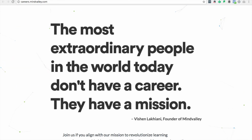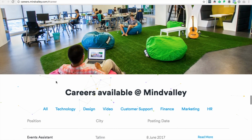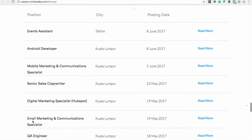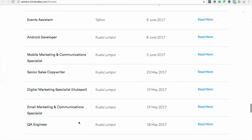So let's take a look at some of the roles that Mindvalley have advertised recently. So careers available at Mindvalley, you can see here the photo of their offices here in Kuala Lumpur. And when you scroll down the position titles, you'll see there's things like digital marketing specialist, HubSpot, email marketing and communication specialist. So these are all based in their Kuala Lumpur head office. So it's not a remote team.